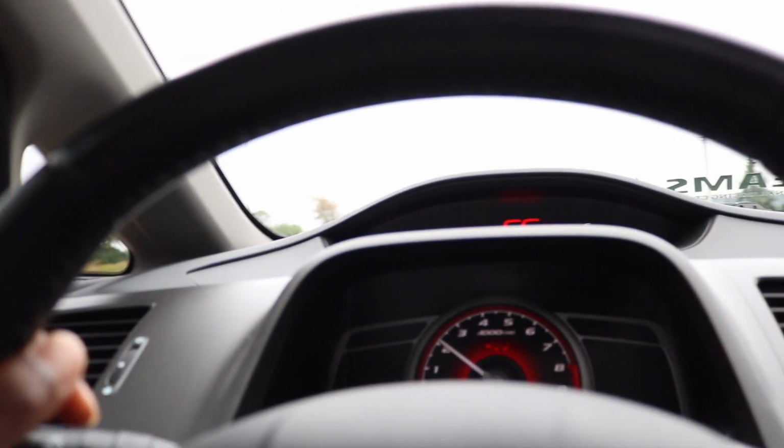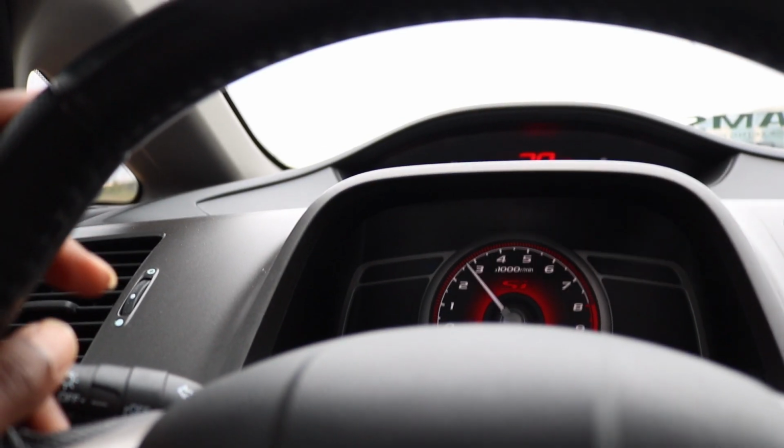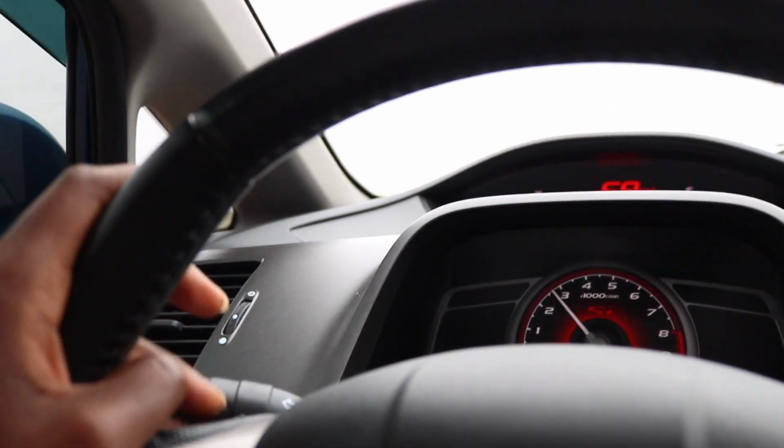Damn, I just realized this might be the last drive on the stock header. So, about to enjoy it while it lasts. We're chasing that FBO, race car life. Yeah, let's get this header on.